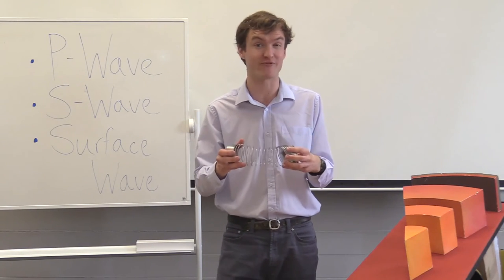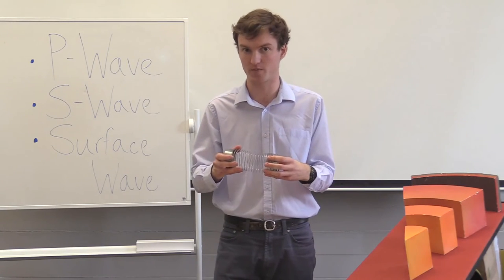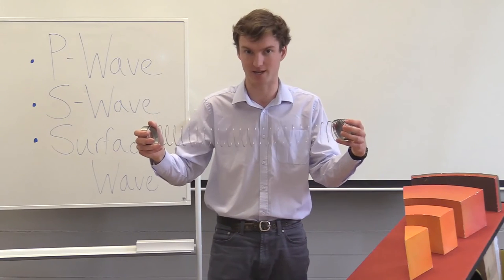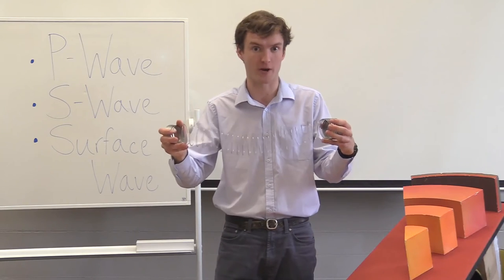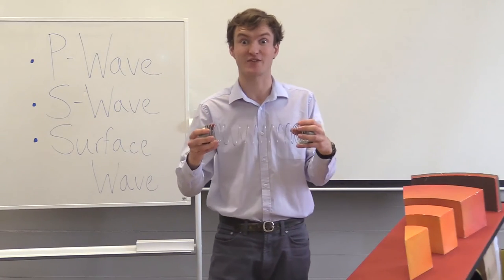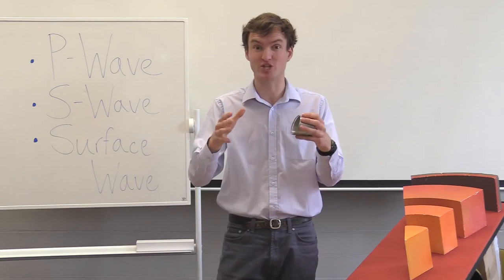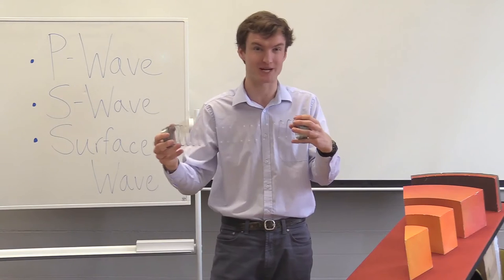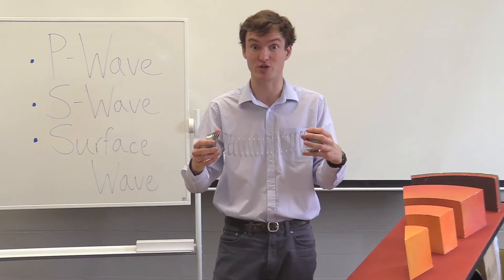Well, it's a bit like the difference between a solid, like the inner core, and a liquid, the outer core. The solid inner core is like the complete joined up slinky. The P waves and the S waves can move along it fine. The broken up slinky is like the liquid outer core. All the different molecules aren't really joined together, so the P wave can just about travel through because it pushes each of the molecules in front of it, but the S wave can't travel through at all.